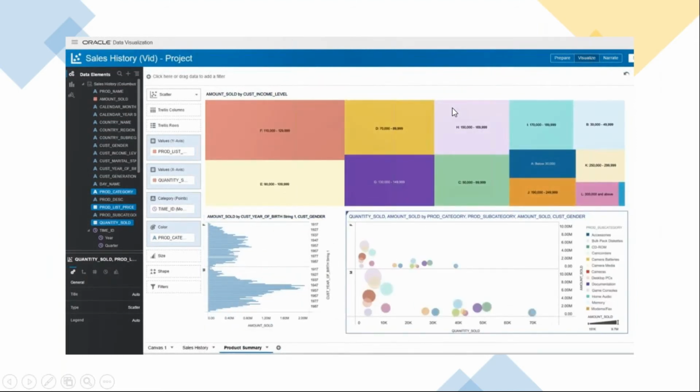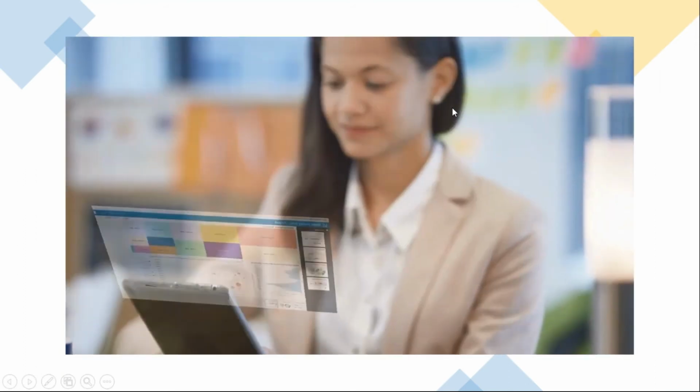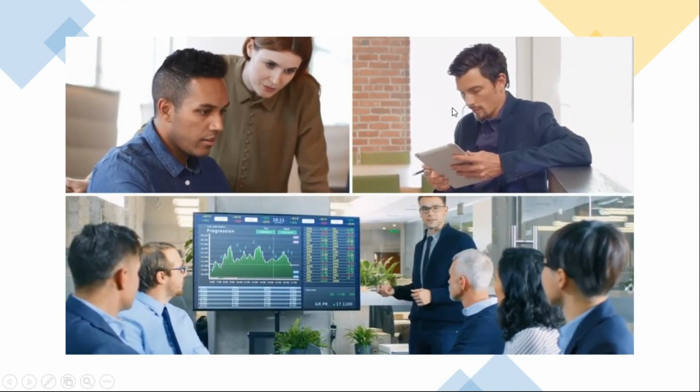A few canvases later, Jim shares the details of his discoveries with Paula via the narrate capability. No cutting and pasting into PowerPoint. Jim can publish and share his findings with other departments and stakeholders, from a handful of people to an entire enterprise.